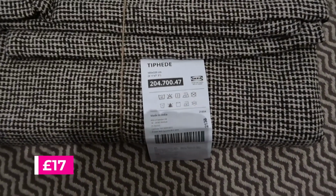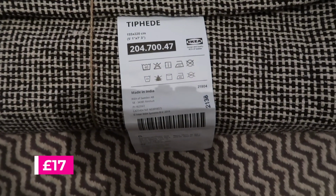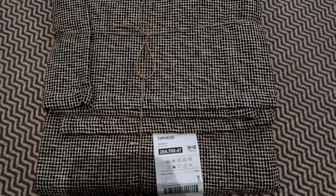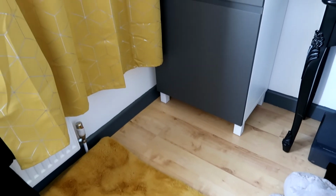Now, I was so pleased with this rug because it's a really big size and you can also wash it. The rug that this rug is on is the one that I picked up from Ikea a little while ago, and it was quite expensive. It was about 40 quid, but this one was 17. Really good value for money. It's not much different. I think it's probably a little thinner, but it wasn't much different.